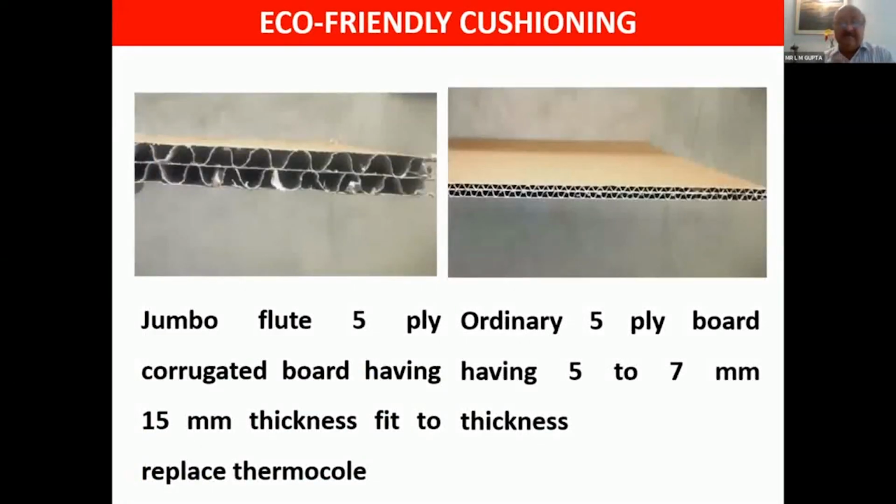Now, people have seen corrugated board a lot at your ends. On this side is the jumbo flute. Both are 5-ply. The thin one is the regular one used for corrugated boxes, with a thickness of about 5 to 7 mm, and this 5-ply is 15 mm thick. Since there is a lot of air in this, it can replace thermocol. Paddings and cushion pads made of this have already been tested, and drop tests have been passed. Very soon we will be showing you a video where these pads were used.